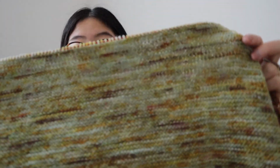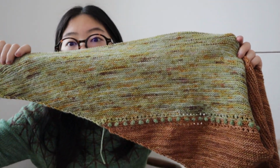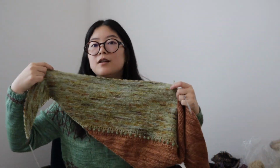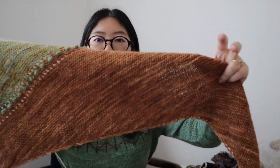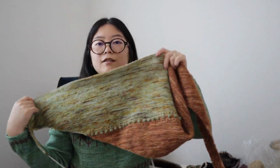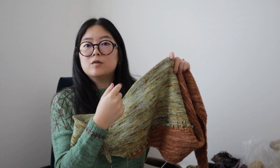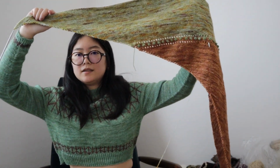I love how lichen is knitting up in garter. It is so pretty. I totally want a sweater in lichen now. See, no self-control. So this is rust, this is lichen, almost there. And then once I do the eyelet row, the next baubles will be in rust, and I'm really excited for that. So I'm almost done. I'm like 2/3-ish of the way done, I guess.